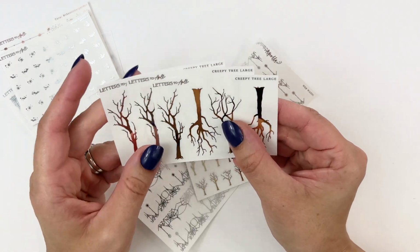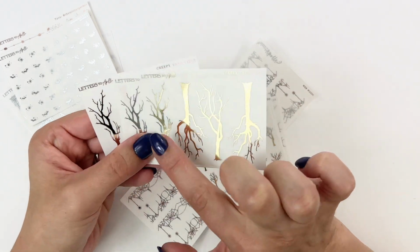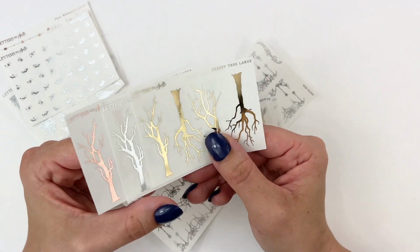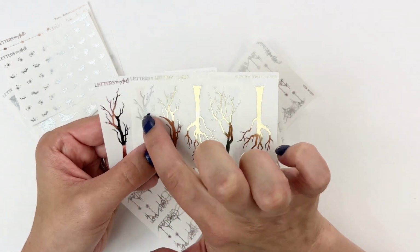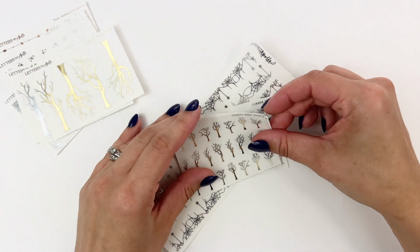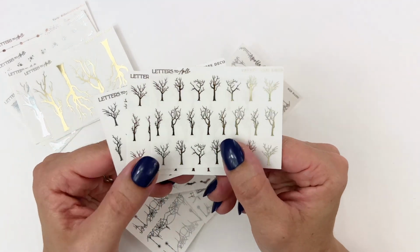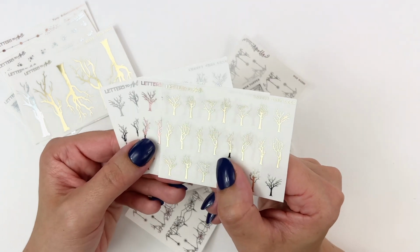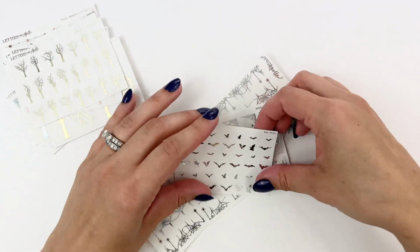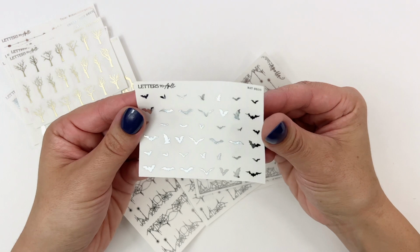These are the creepy trees in the large design. I purchased all three foils in these because I thought they might work in winter spreads as well. So this is light gold, silver, and rose gold. The creepy tree accents in the smaller size, again, in all three foils, so I can incorporate them into some winter spreads. Bat deco in silver. Oh, and this is all on transparent matte paper.